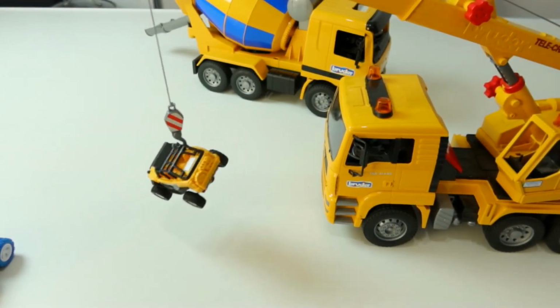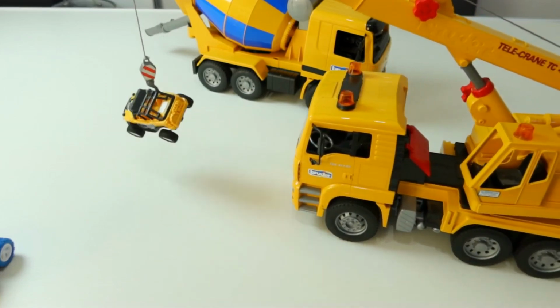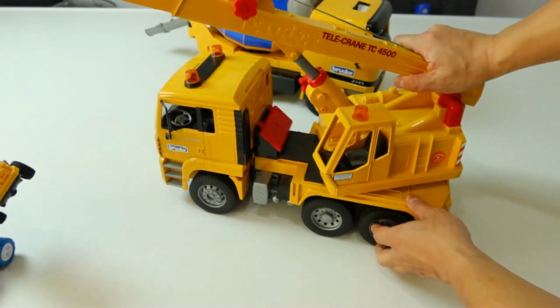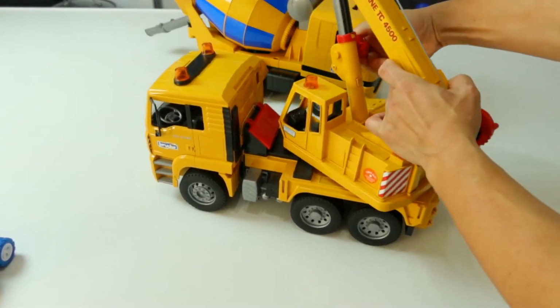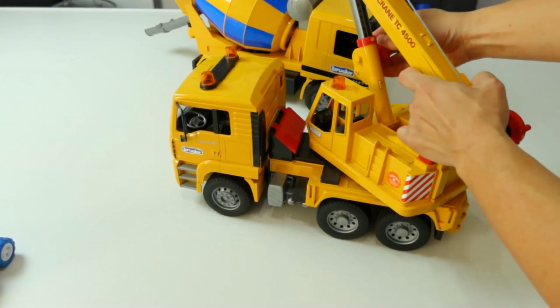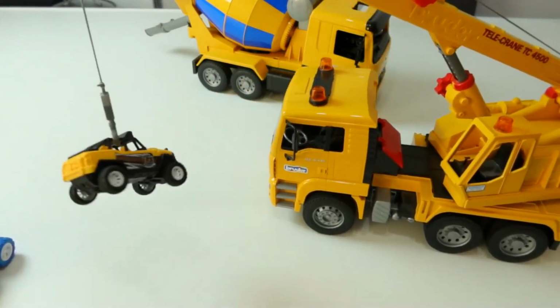It easily lifts up a full-size rock climber. And the back of this truck, it turns. Whoa, okay. Up. Onto the cement mixer. Whoa, it's so cool.